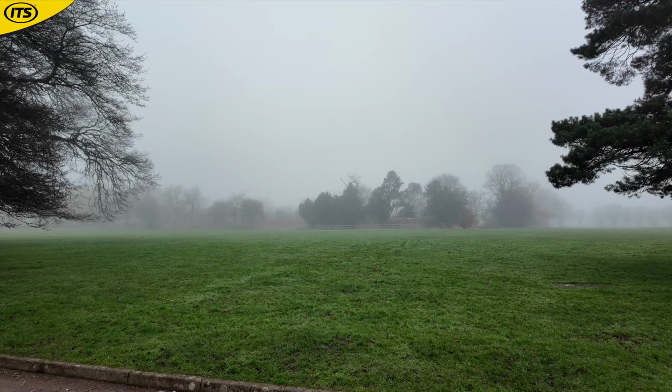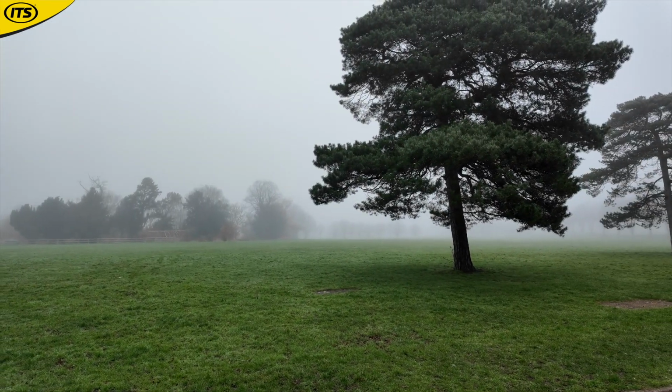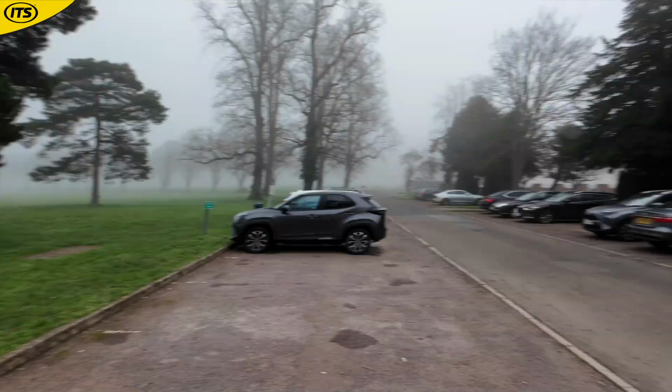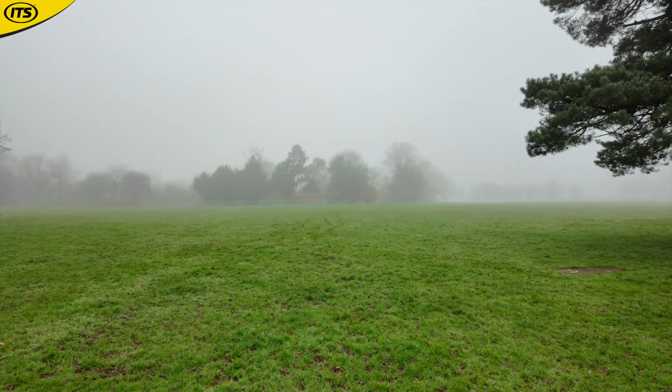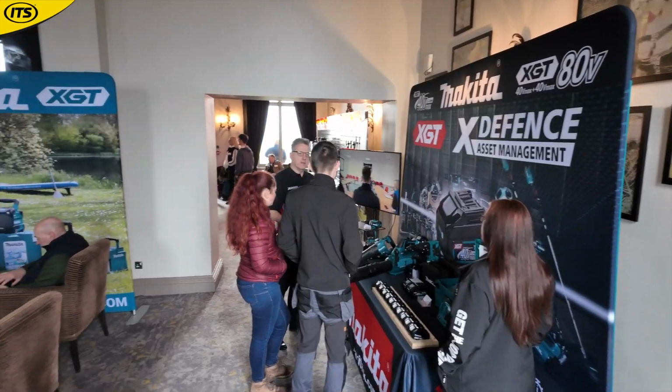But yeah, today is all about Makita's lawn and garden tools. And all I can say is that we're really excited to have a look. As you can see, lovely day for it. We are in the middle of nowhere, but like I said, really excited to get hands on with some of these tools. Might need to use some of the blowers to blow that fog away though, because that is looking pretty miserable.